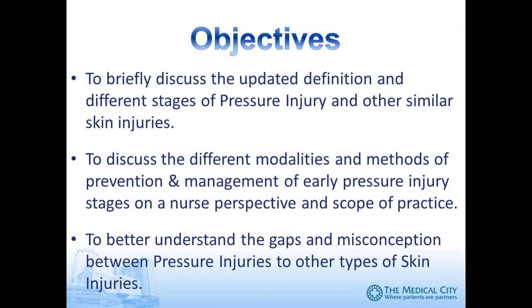As we all know, the scope of practice here in the Philippines is quite different compared to the international because in here there are some limitations pertaining to wound management, especially doing debridement. And we all know that debridement is not used by nurses here in the Philippines, especially sharp debridement, but other types of debridement are okay. Now, in other countries, they allow nurses to do debridement or sharp debridement.